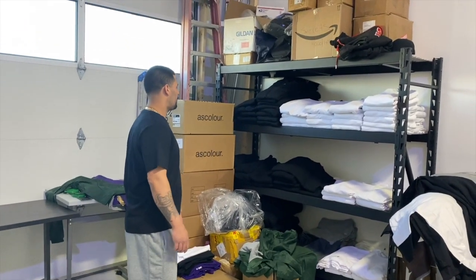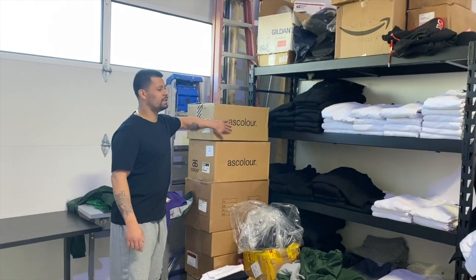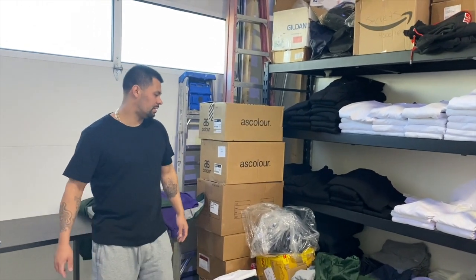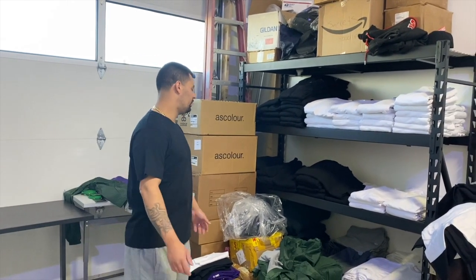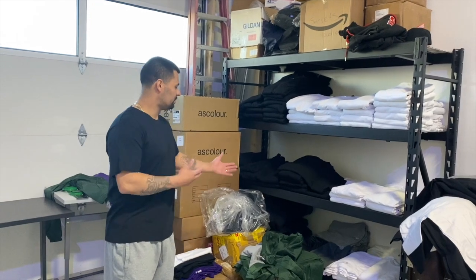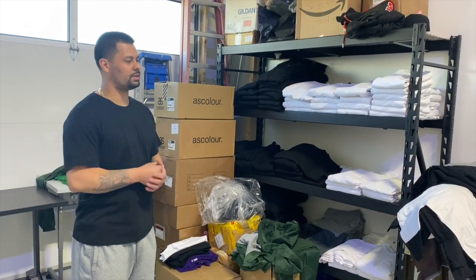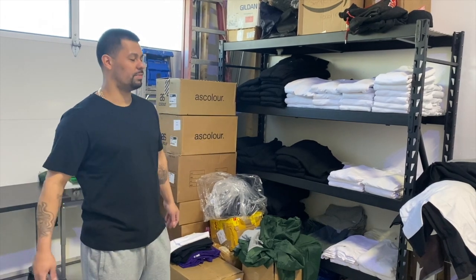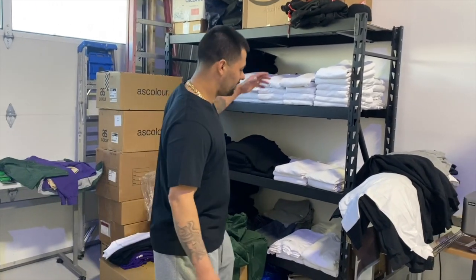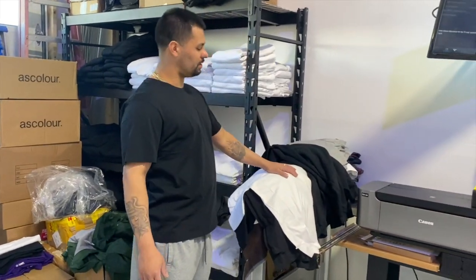What shirts are you using? Right now I use predominantly AS Colour. To me, AS Colour is the best out there until I find something different. The blacks don't fade. They stay black. They hold prints good, regardless whether it's screen printing or DTG. They're just amazing shirts. So this is where this whole shop started.